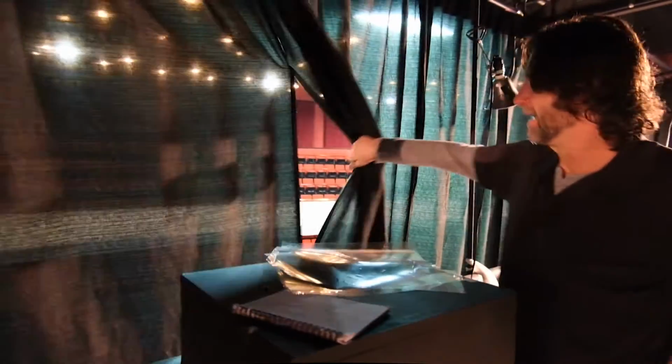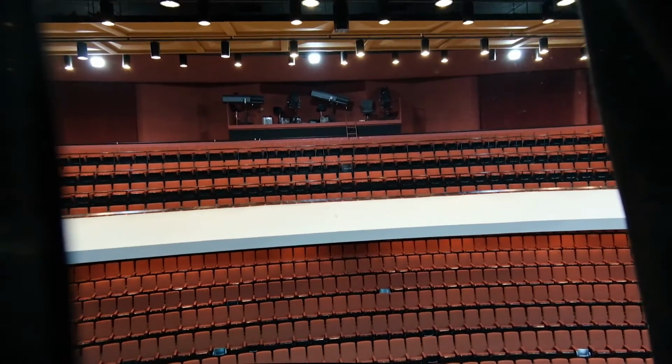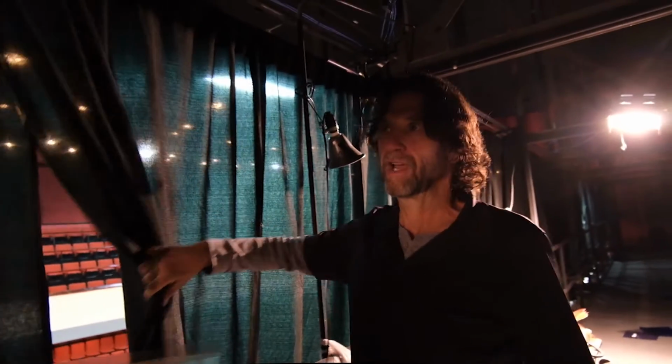So we decided, if we look back through here, that we would move our follow spots back there. So we built a follow spot platform and have 4 follow spots for all Broadway shows.